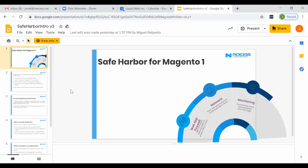That makes total sense, and that seems very fair for the kind of security and peace of mind that this will offer. Another question from the field, and this may be hard to quantify: how good is the Nexcess malware scan? Because some server malware scans can raise false red flags by marking third-party apps as malware.